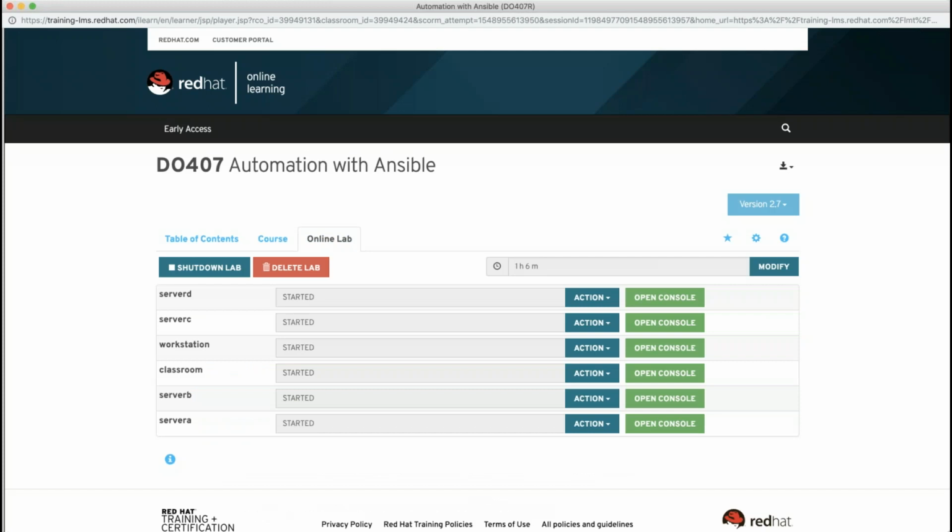You can see these are all virtual machines that you have access to. We host them. There's nothing that you need to have hosted on your own systems. Really, the only thing that you need is a decent internet connection, because obviously you're going to be remotely connecting to these through your browser. So make sure you do have a decent internet connection.